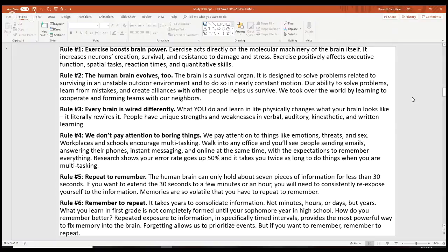Number five, repeat to remember. I've talked about this, repetition, repetition, repetition. We've all heard of the short-term brain and long-term brain. Short-term brain is where you're remembering a phone number, and you're just repeating it to yourself while you're dialing it, and then you're done. There's really no emotion to that. If you want something to be put into permanent memory, we have to make connections with it. We have to repeat. We have to add emotion.